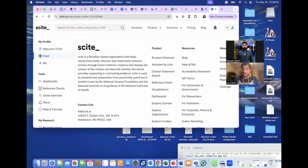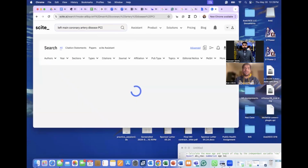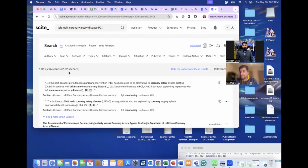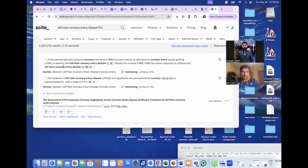You're going to go through all the references mentioned in each of those articles to find what is another relevant paper you can find on that given topic, right? So you can save that time. What you can do is just use Site AI and it will do the snowballing for you, and it will give you your relevant research papers on your research question. So you put your research question and it will do the job for you. So let's suppose we're gonna just put left main coronary artery disease, PCI. Look, in less than 3 seconds, it gave you everything, right?